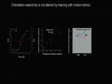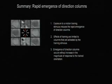And actually, there are other controls here to rule out an increase in the activity associated with orientation and whatnot, but I won't go into that detail. So let me summarize this part, which is to say that what we've demonstrated is that exposure to a motion training stimulus produces this rapid emergence of columns. And I will say that this is surprising.